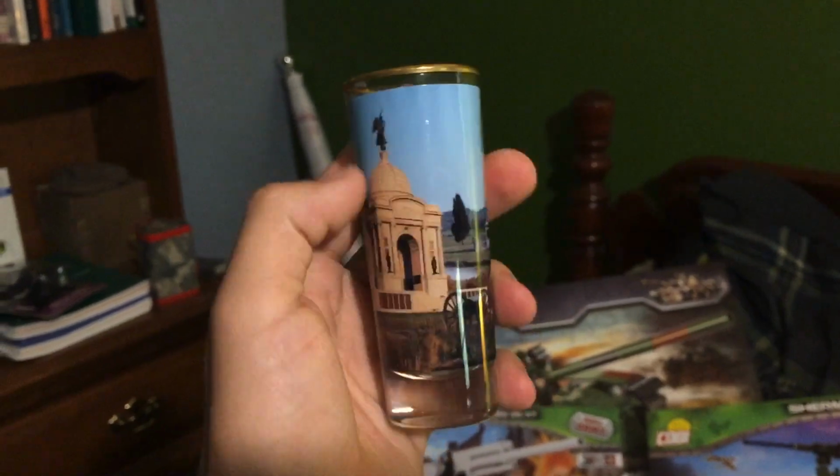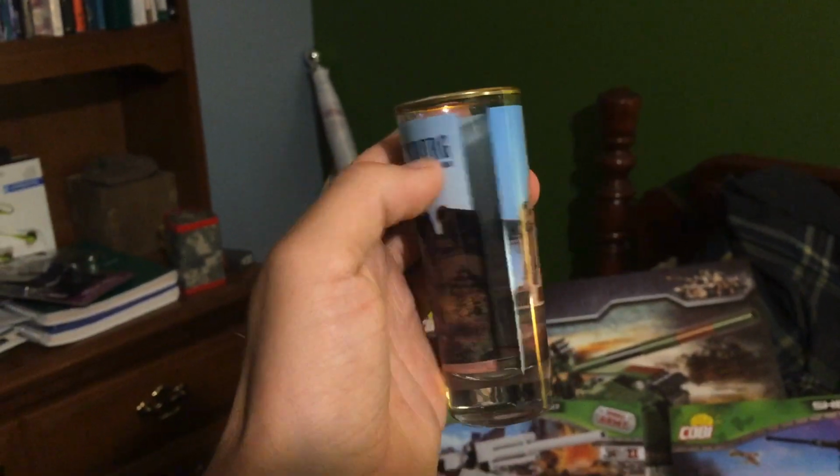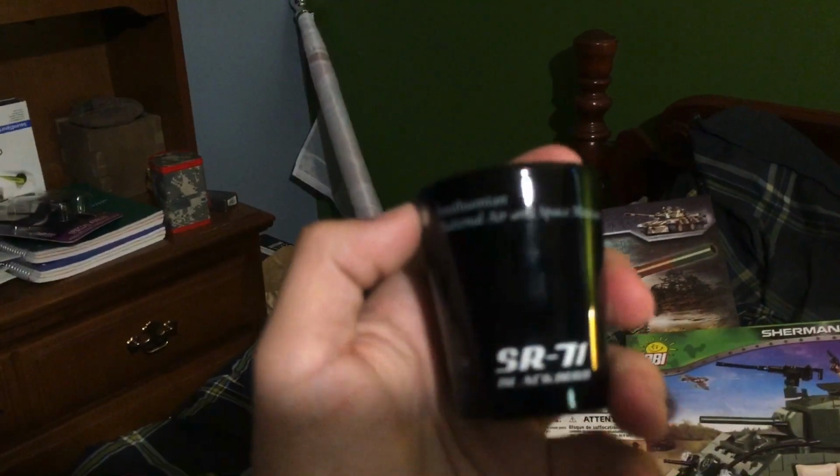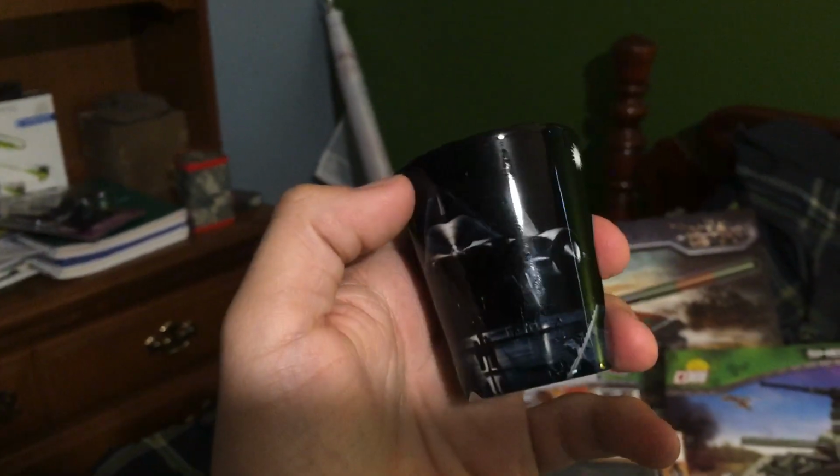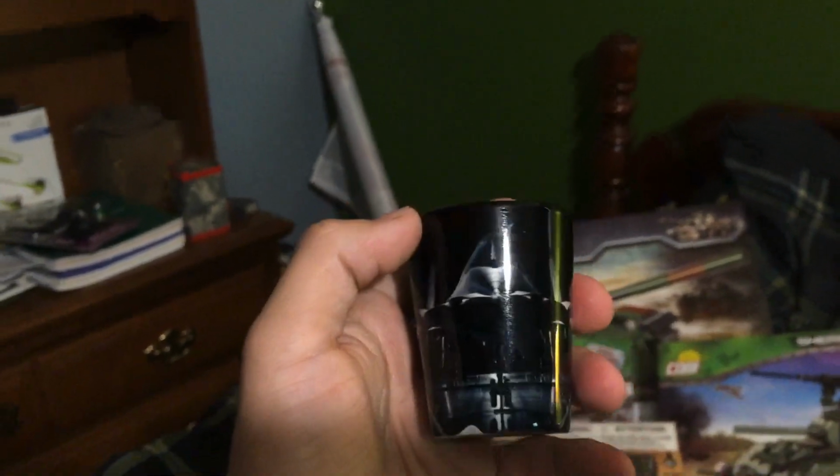Shows you a lot of the stuff from it. Pretty cool, isn't it? Got another shot glass from the Smithsonian, the Steven F. Udvar-Hazy Center. And this has my favorite jet ever, the Blackbird, on it. Is that not a sexy beast?